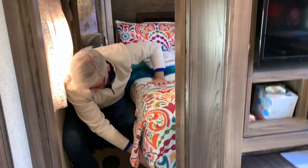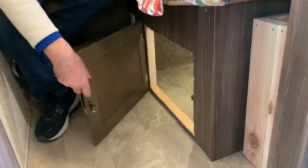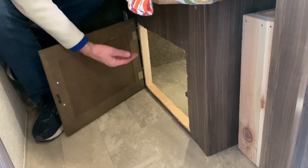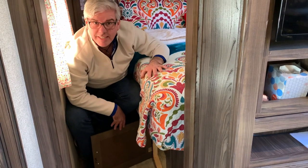So here's the finished product. We took those doors from the front of the dinette. Very nice. And we put them right there into this space. When you open them up, you can see we've got motion sensor lights that kick on automatically. We usually keep a couple of tubs in here. That's empty right now because we have not yet restocked that area.